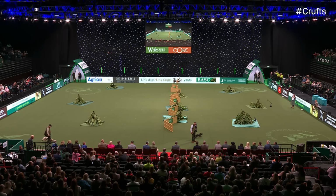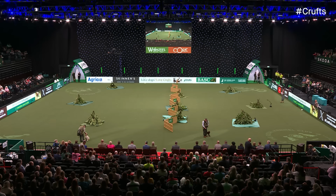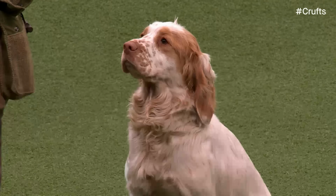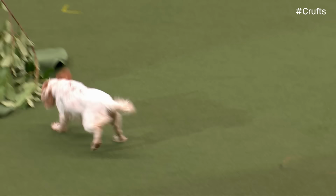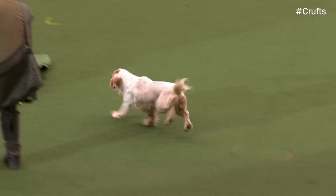journey. Roy has got Corrie, who is a Clumber Spaniel, also a very young dog. She is bred by John and Jane Smith Bodden, who really championed this breed over the last few years. And Corrie is a stunning example of a working Clumber. She's obviously a lot bigger than Fern, but still also very young.